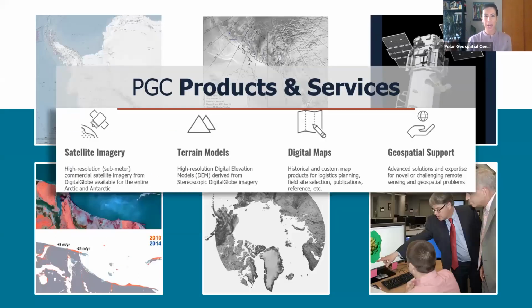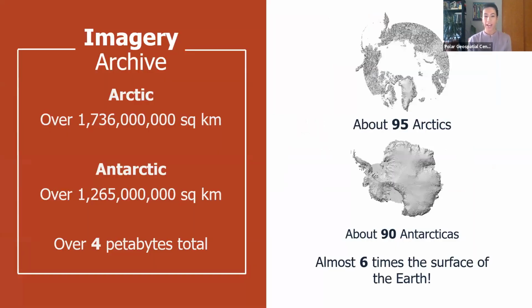So PGC's main products and services that enable our mission can really be described best by these four categories: satellite imagery, terrain models, digital maps, and geospatial support. We have access to a lot of high-resolution sub-meter commercial satellite imagery from DigitalGlobe, enough to cover over 95% of the Arctic and over 90% of the Antarctic, basically over 6 times the surface of the Earth.